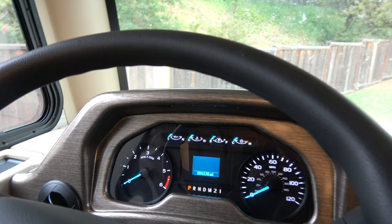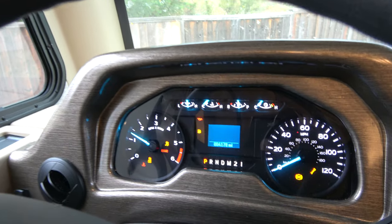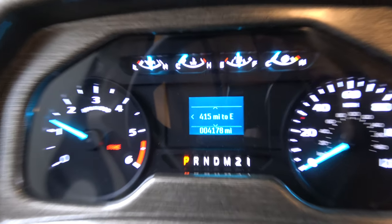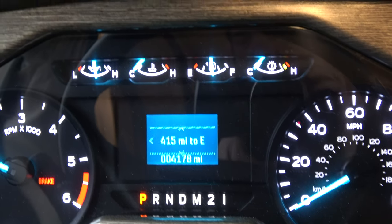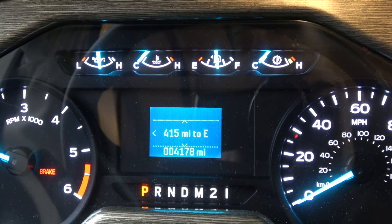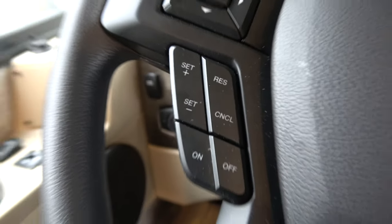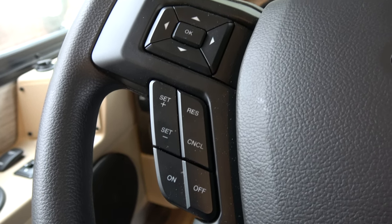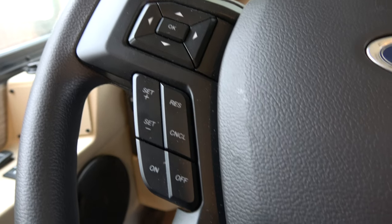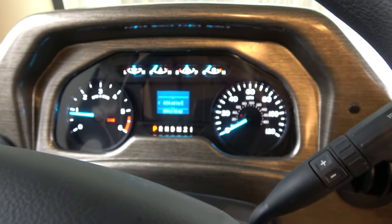Let me turn it on. It is pretty nice that you've got the digital display. It tells you how many miles to empty, which is great, in addition to the typical gauges up there. And you've got full cruise control. Very nice. It's not adaptive cruise, but if you're doing a long haul, cruise control is just great. I used it quite a bit.